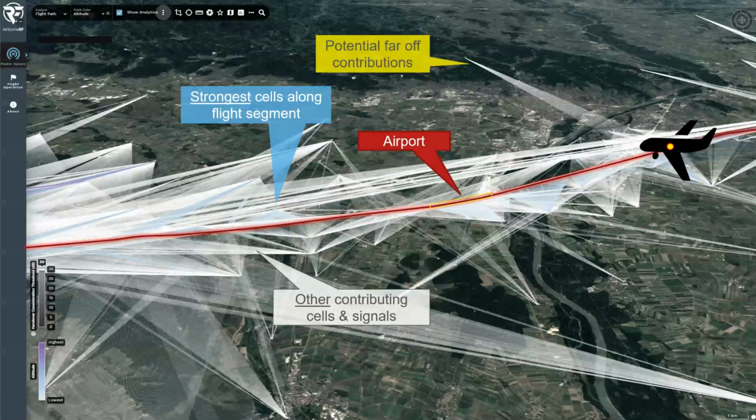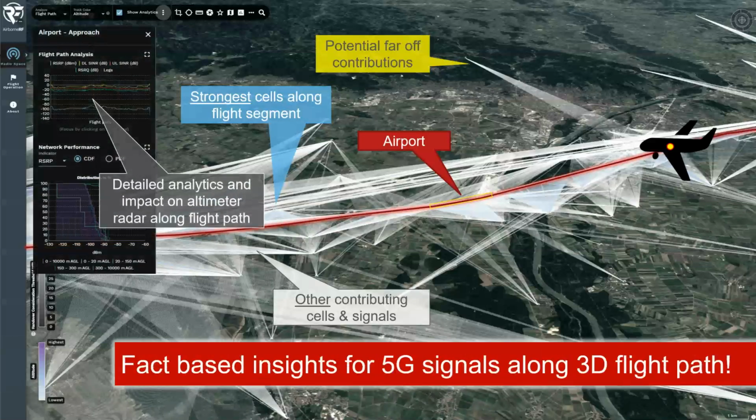By taking all of that into account, AirborneRF can analyze the impact onto the radar altimeter and provide fact-based insights about if and where interference can happen, and consequently, how to avoid it. This is really what we need to mitigate the risk and make decisions based on facts.